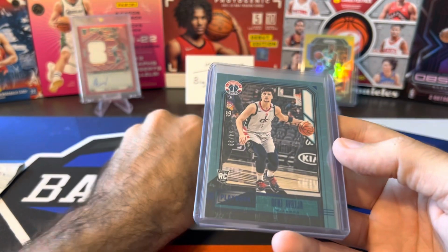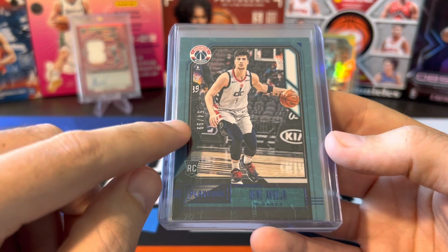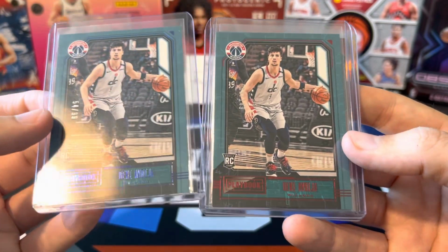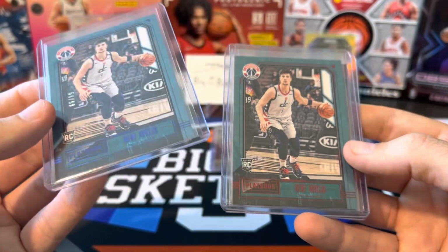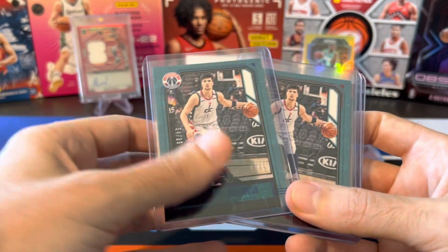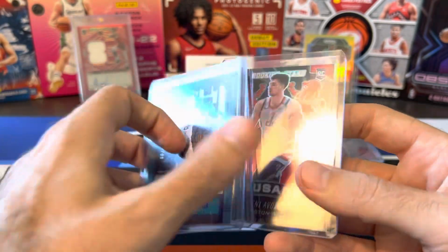I always make fun of this set, how I hate it so much, but the blue and the red both came up on eBay for really cheap, and I said, you know what, they're not expensive. I'll just grab both of them to add. I really need to create some binder pages for Deni, for all these serial numbered Chronicles rookies I have.